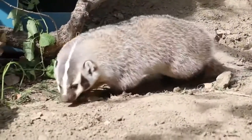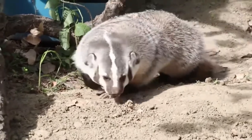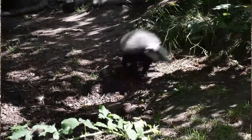The American badger is found in open grasslands and prairies in the United States and Canada, and as their range extends southward towards Mexico, they'll be found in arid desert regions as long as there is food and water available for them. The European badger is found throughout Europe and into Western Asia. And these guys prefer woodlots and the edges of pastures and clearings.